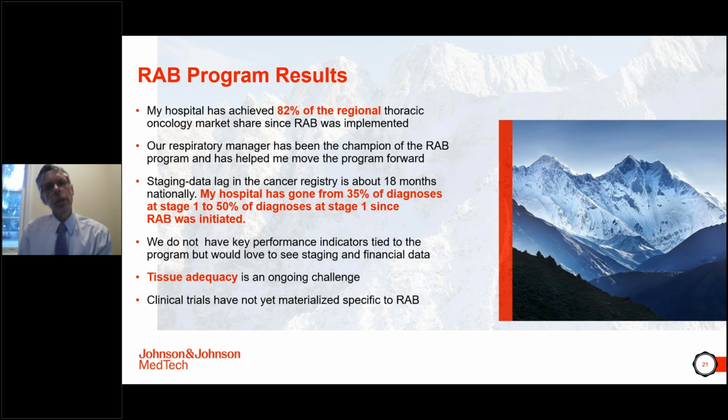Now, just on the negative side, we haven't yet developed robust performance indicators. And I think a part of that is just because we've been so busy that we haven't been able yet to step back and look at performance indicators. And frankly, in terms of looking at financial data, my administration and probably yours are not terribly generous in sharing with us just how much money we're making for the hospital.